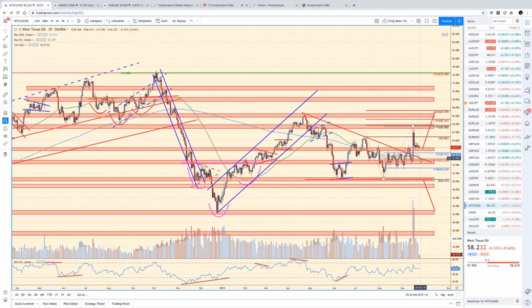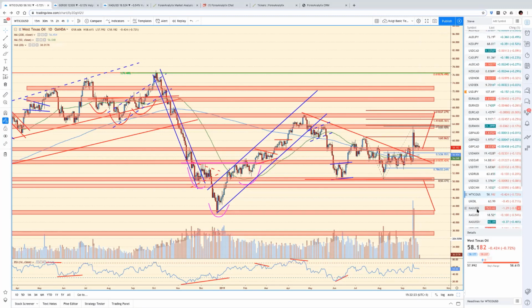So you want to be long, risk reward is in your favor. But if we actually lose this support area, I think we're going like $2 lower, and it should be quite fast. Crude is very much capable of producing such a move literally within half a trading day if it wants. So that is that.